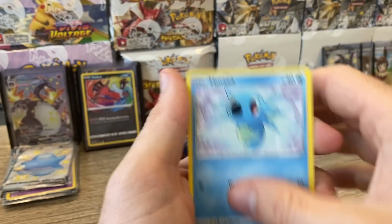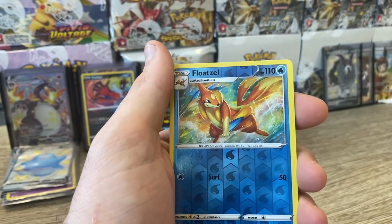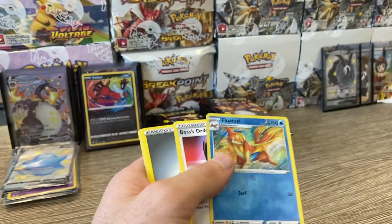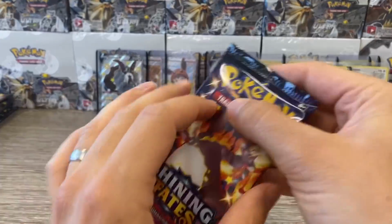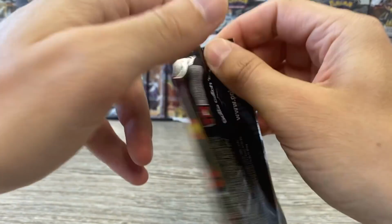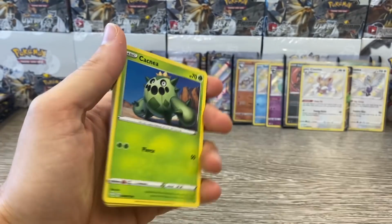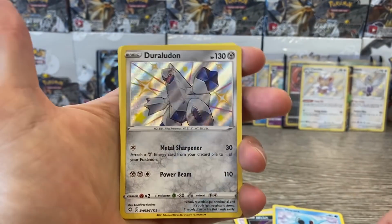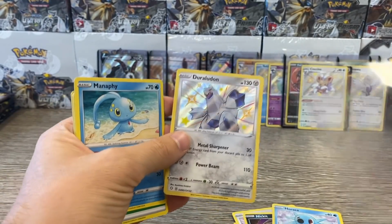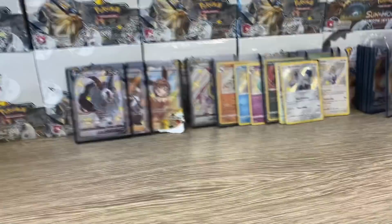All right, Shinx, Horsi, Yanma, Morpeko, Goffing, Flotel, and Boss's Orders. All right, so we're down to the last pile, but we have achieved what we came here for. We pulled the Zard, ladies and gentlemen. Definitely worth coming to work today. About, what, 70 packs in? Yeah. So we didn't have to sweat too much. But we are going for a second.